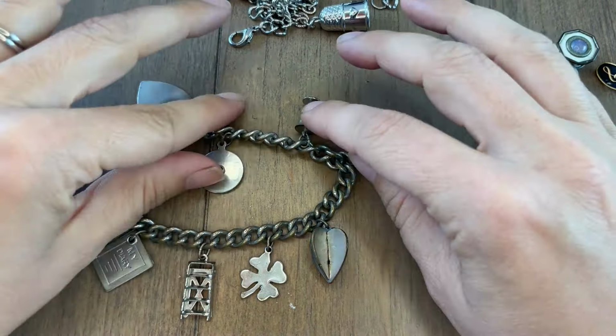I'd be tempted to just take these cheap charms and use the bracelet. The bracelet feels decent. I think these cheap charms are supposed to be like Disney or something, but they look awful. So those may just go into craft and then I can reuse this.